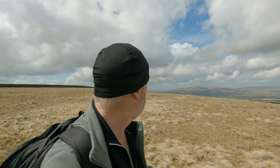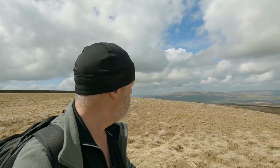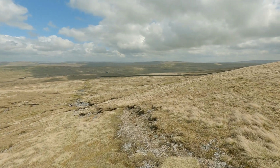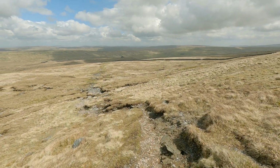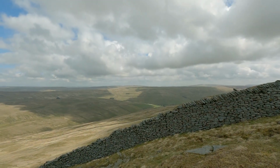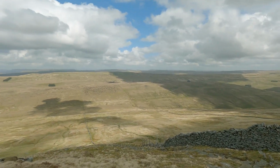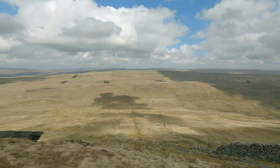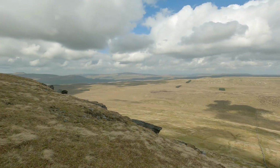And great views over to, I think that's Wernside over there. I only assume it is. As you probably guessed, I'm not on my local patch today at all. It's an impressive view down the valley. Not really expecting that.